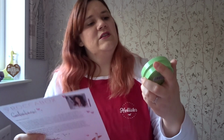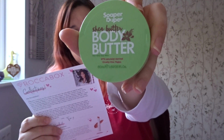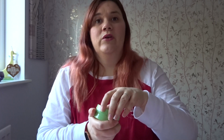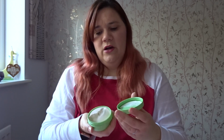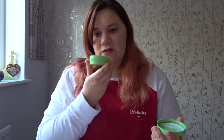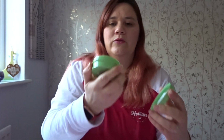Let's have a look now. Oh man, I love this stuff. So this is Super Duper body butter. This is the shea butter one for dry skin. It retails at £3.99. I do have some of their vanilla body shower cream, and that smells absolutely amazing. It was a perfect trial size, so for when we're able to go traveling again, I will definitely take that because I've got two of them. Oh man, this smells exactly the same. So this is the body butter. It's a real, slightly sweet vanilla smell, and it smells divine. I absolutely love their products. It's a nice little treat for me, so definitely up for that.